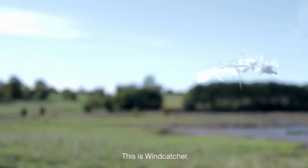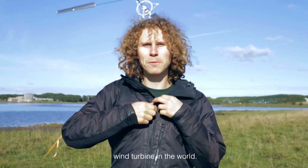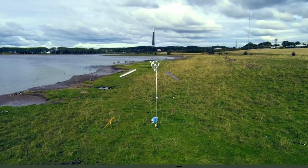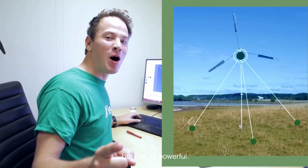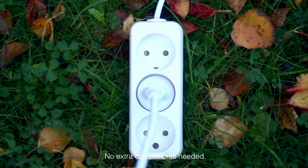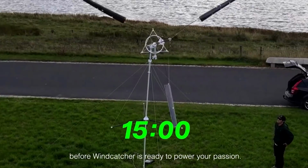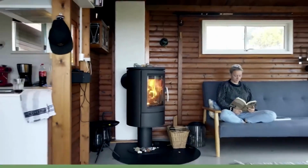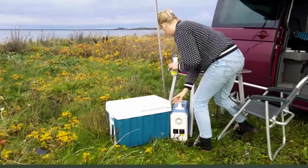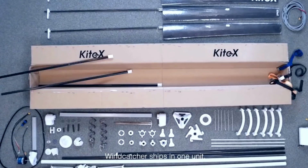So the Danish startup KiteX has come up with a new portable wind turbine, the Windcatcher. At just 22 pounds, that's 10 kilograms, and a cost of $1,046, this wind generator can be brought with you to set up at a camping site in just 15 minutes and provides up to 600 watts of power in winds as low as 8 miles an hour or 13 kilometers an hour. Now, it's made of recycled plastic, and it's not noisy. At 65 feet away, you can't hear anything.